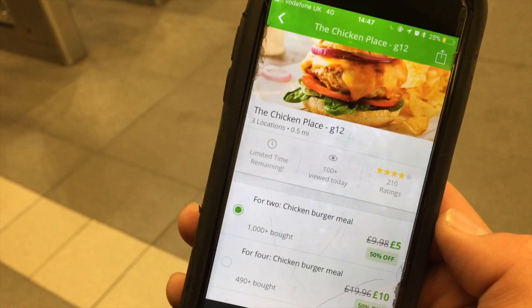Good one. Yeah, the chicken place, £5 for two burgers, fries and two drinks, right in the city centre.